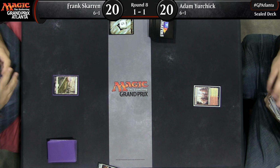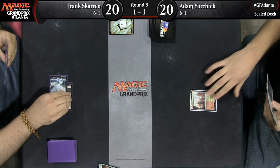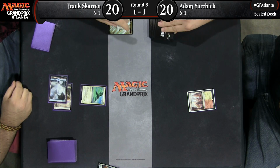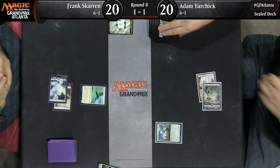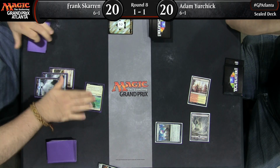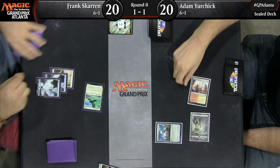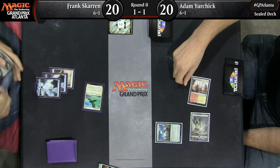Red-white fast land from Adam. An Inspiring Vantage. Eddie Trailhawk, turn 2. Prophetic Prism is the play from Adam to draw a card. Gets in for 1. He didn't look at the card. He didn't? What do you think about that? I mean, he can't do anything with it, so he figures I'll just wait.